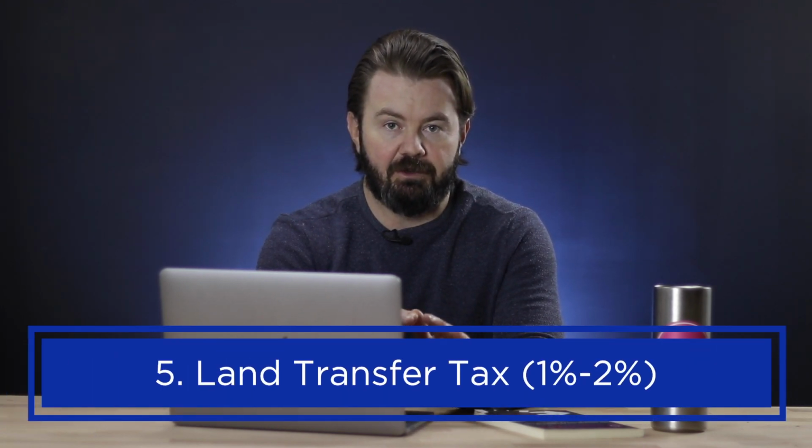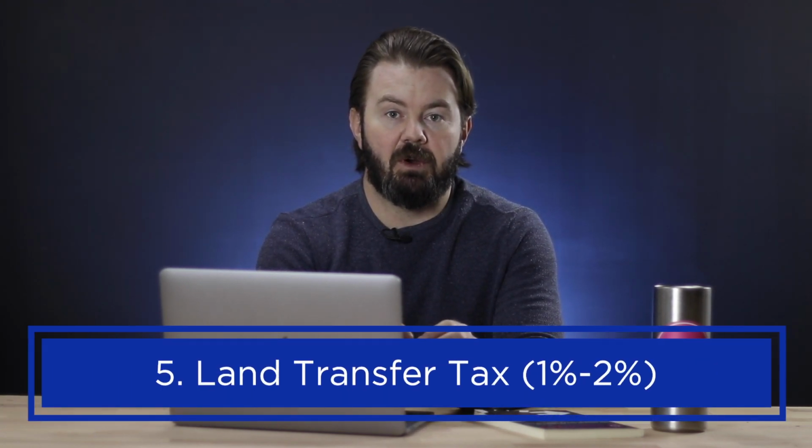Now, in every province but Alberta and Saskatchewan, there's what's called land transfer taxes. I'm not going to go into that in great detail in this video, but just go and Google your province and land transfer tax to find out what they are. They can range anywhere from 1% to 2%, and they can be quite a substantial amount of money depending on where you are in the country and what type of property you're buying. Now, in Alberta and Saskatchewan, there are land transfer fees, but they are considerably less than a land transfer tax, and they are purely for the purposes of paying for your title to be transferred from one person to another.